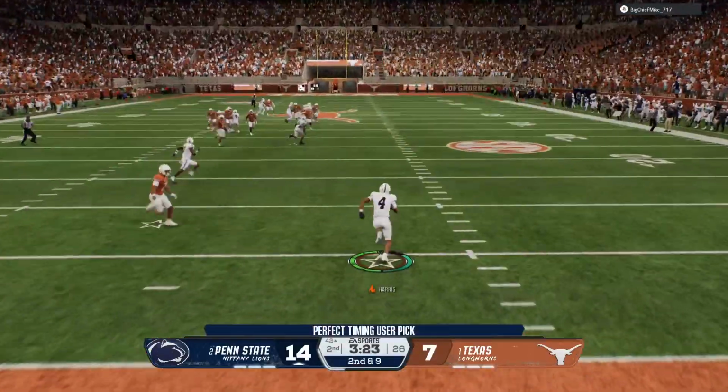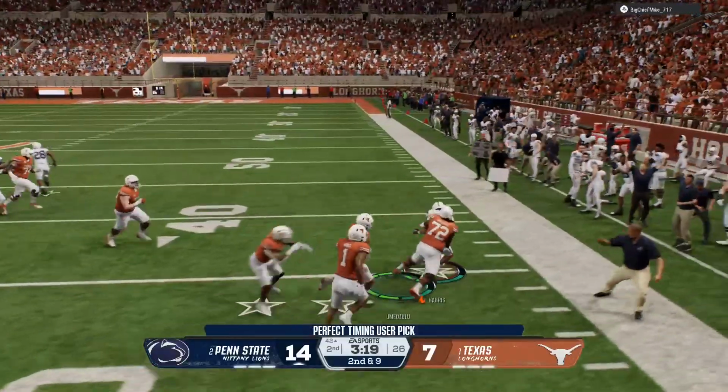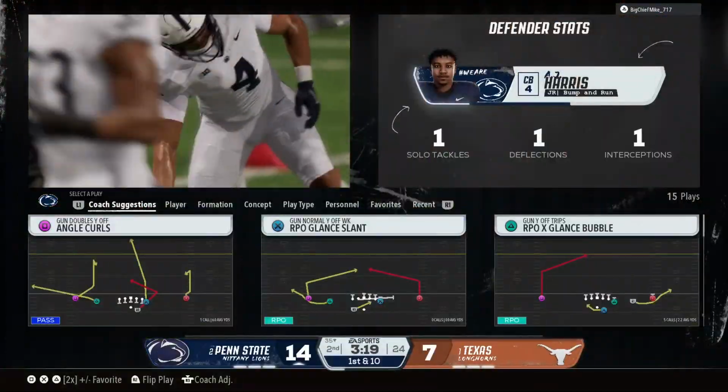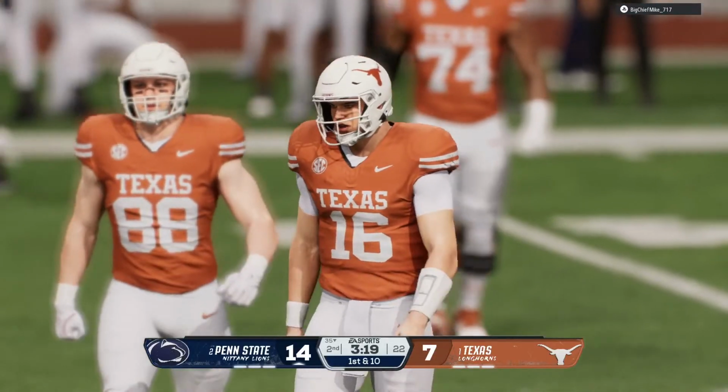Intercepted. A first half turnover can swing momentum. Going the other way, and he's got room. And they capitalize not only on the pick, but the great return to give the offense tremendous field position.